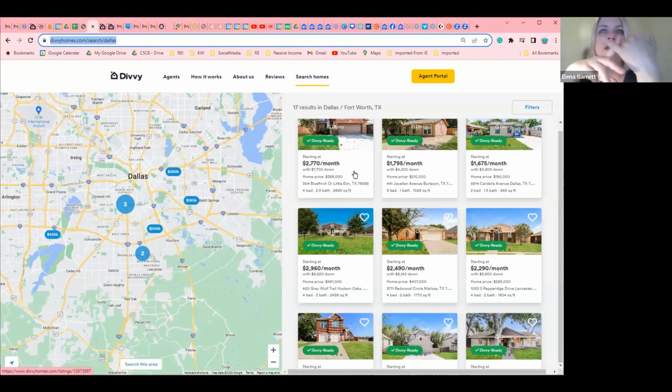So there are three stages of the approval. One is called applied. Applied means they got part of your information, but they don't have enough information yet to say whether or not you'll be qualified or whether or not your budget will be big enough to purchase one of the homes.